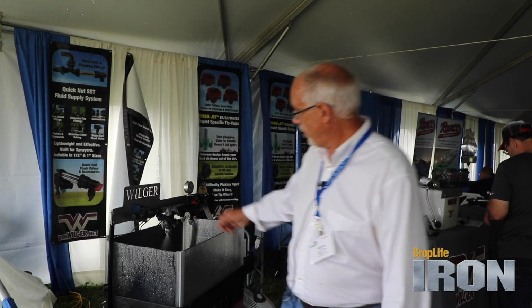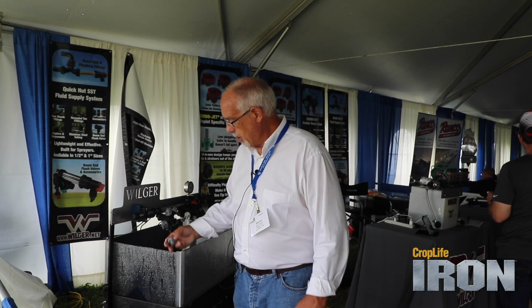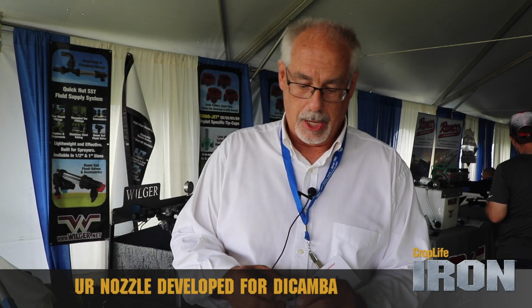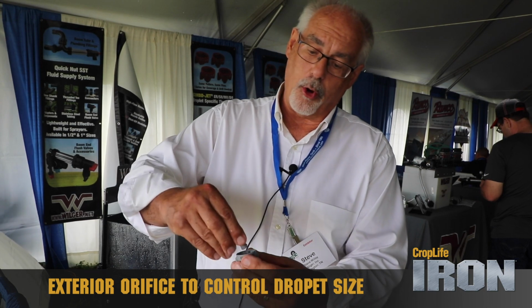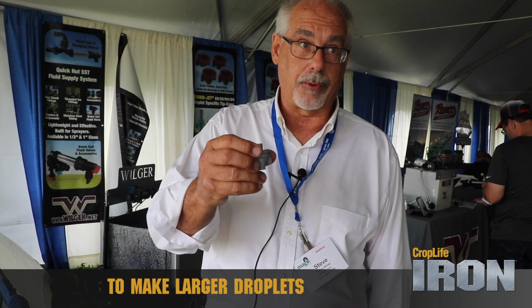They recently introduced a new nozzle that's unique, called the UR nozzle. It was really developed for dicamba. It's unique in that it has an inlet orifice that controls flow, an exit orifice that controls your droplet size, as well as a third orifice that adds a second pressure drop chamber to make even larger droplets.